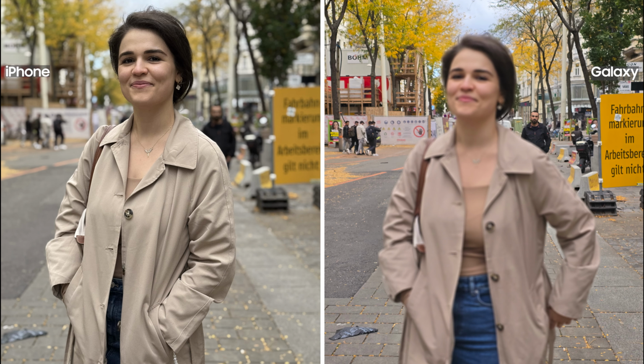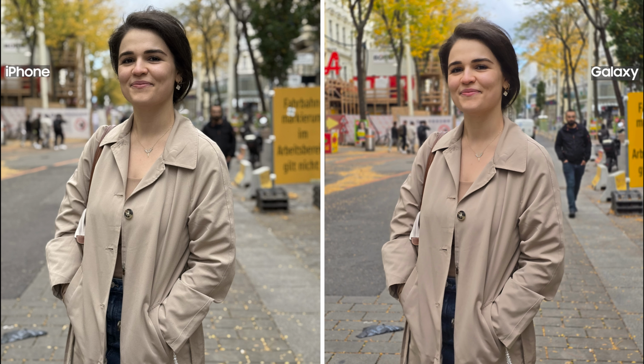I prefer the Galaxy skin tone on myself here. One problem I have with Galaxy portrait mode is that the autofocus is bad and it misses shots a lot. You can fix it later and the information will not be lost, but nevertheless, this is an issue for me. When it does work though, here on 2x zoom, it again did a better job in my opinion.